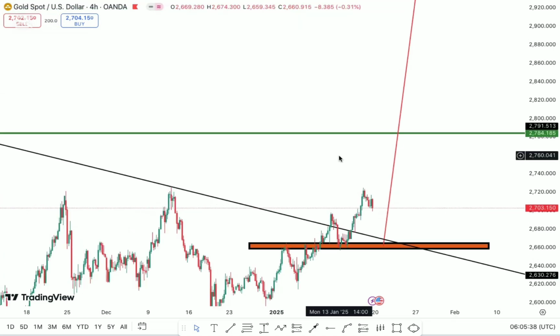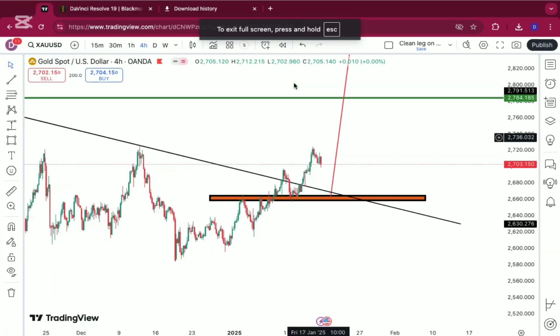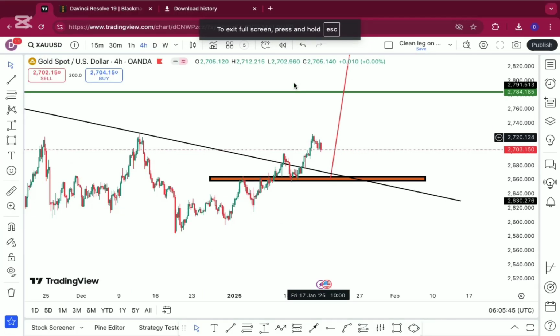Now the reason as to why I highlighted this green bar is because that's exactly where we're going to be taking out at least 60% of the money, because you really want some money in your pocket in this 2025, guys. I kid you not.